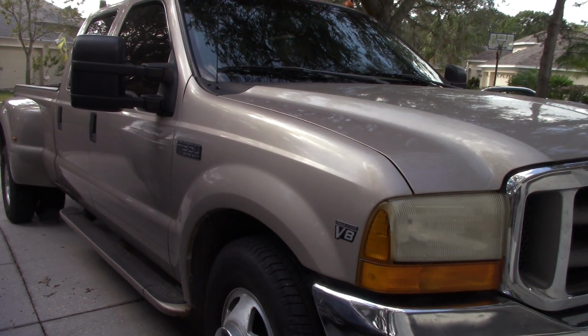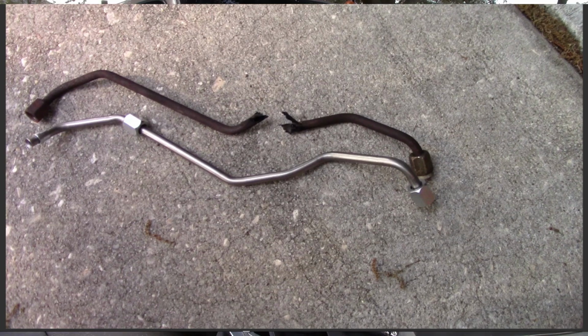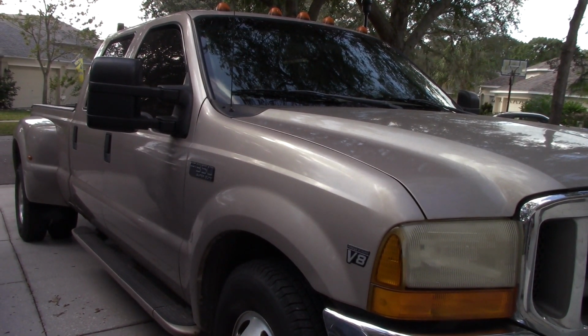So I ordered a cheap tube. And once I got in there, I noticed that the tube was broken in half. I'll put a link to the other video so you can look at it, but about midpoint, the tube rusted through and broke in half, maybe wasn't clogged. The sensor was not getting accurate readings.